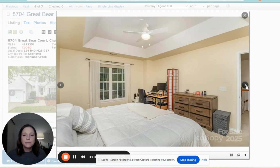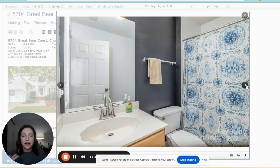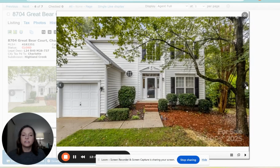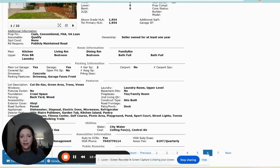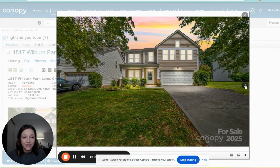Again, things that people love about these two areas are you get the larger homes, the open concept, multiple bedrooms. Most people that have families look for that. Very family-friendly communities. The list just kind of goes on. Highland Creek also has lower HOAs. This HOA is $197 a quarter. And in Highland Creek, you do get pools and clubhouses. Again, there are multiple neighborhoods within the community.